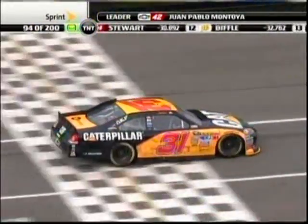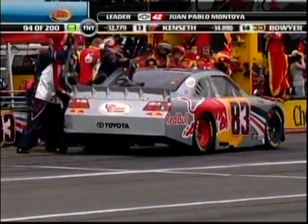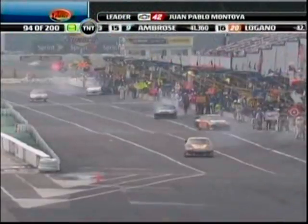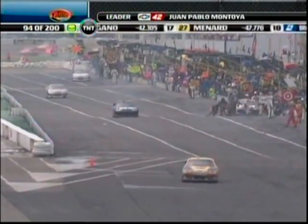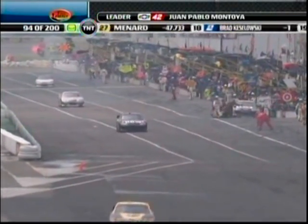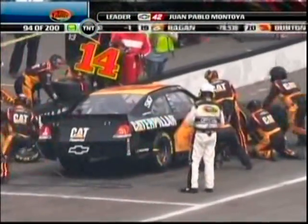Let's hear about Vickers with Ralph. Help make this car head a little bit better. They're going to put 2 turns of wedge in that left rear, fill them up with fuel, put tires on it, he's away. See Jeff Burton coming to a stop here and getting his service. He was running in the 13th position when he was off the pace.